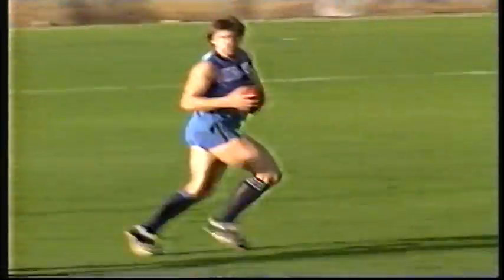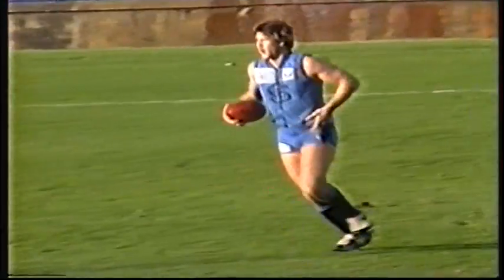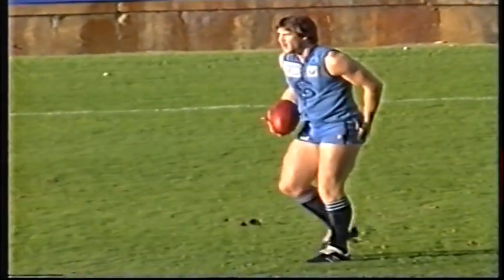Darryl Smith breaks through. Puts it into the pocket. Wilmot's in front and he takes the mark. Well, this kick will test him. If he can boot a goal from here, he really knows what he's doing.